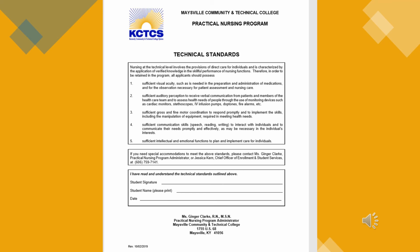4, sufficient communication skills, speech, reading, writing, to interact with individuals and to communicate their needs promptly and effectively as may be necessary in the individual's interests. 5, sufficient intellectual and emotional functions to plan and implement care for individuals. So this form again needs to be signed and returned to the main campus with your admission packets. And if you need any special accommodations, contact myself or Lori Gantz at the registrar's or admissions department.